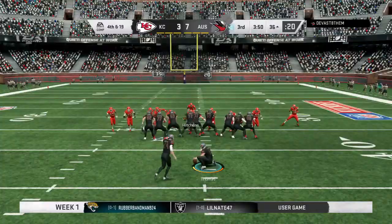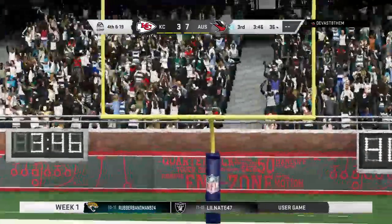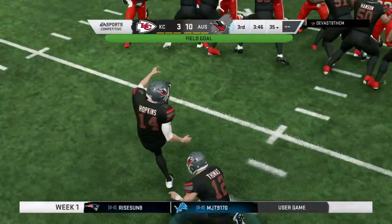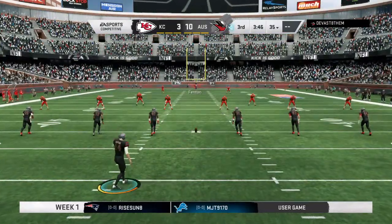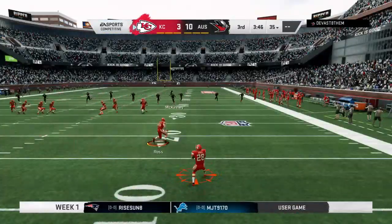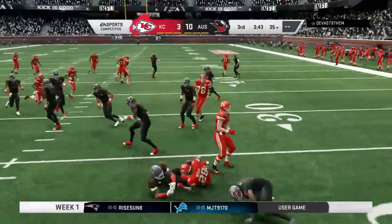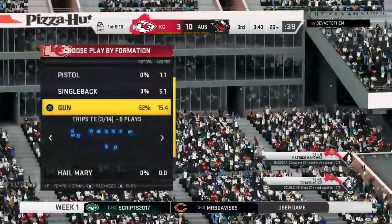What you're hoping is that you figure out and get a clue that maybe there's going to be some pressure coming at you, and you change the blocking schemes. Maybe you go to max protection. The biggest one is maybe you bring your running back in to try and keep you clean. But in that case, that didn't happen. Zero accountability, and a sack resulted. This is taken near the 13. And he'll take this one near the 25, call it the 26-yard line.